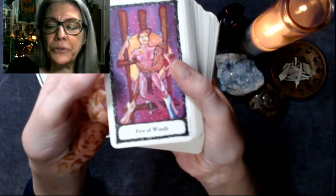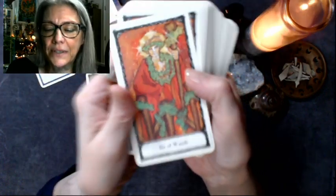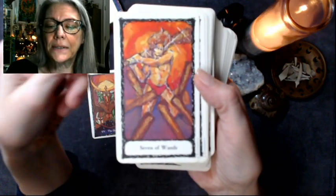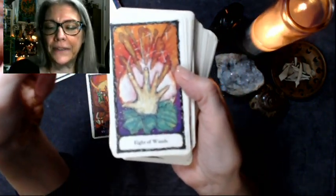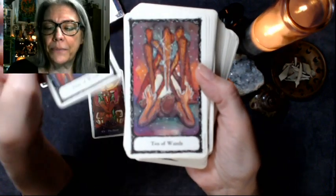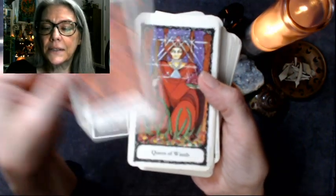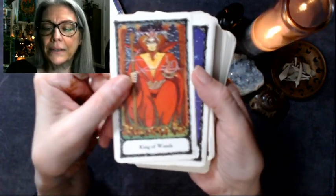The 5 of Wands looks like people are sort of entwined in all these wands and tangled up. There's definitely that tangled up feeling. 6 of Wands certainly looks like the laurels of victory. 7. The 8, I like that hand. So you definitely get the sense of an outgo of energy. The 9 of Wands, holding your ground, keeping your boundaries firm. 10 of Wands, definitely collapsing under the pressure. And then we have the Page, the Knight, the Queen, and the King. Very red.